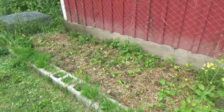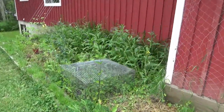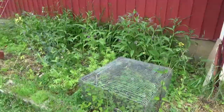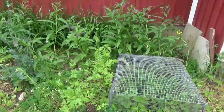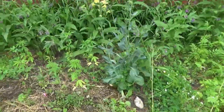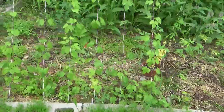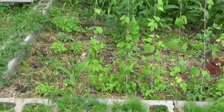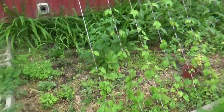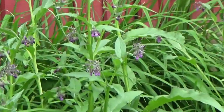Hey everybody, this is my herb garden, or what I like to now call my plant sanctuary. I've got so many different kinds of plants in here. Mostly herbs, but also different kinds of flowers and wildflowers. Bees are going absolutely crazy over those comfreys.